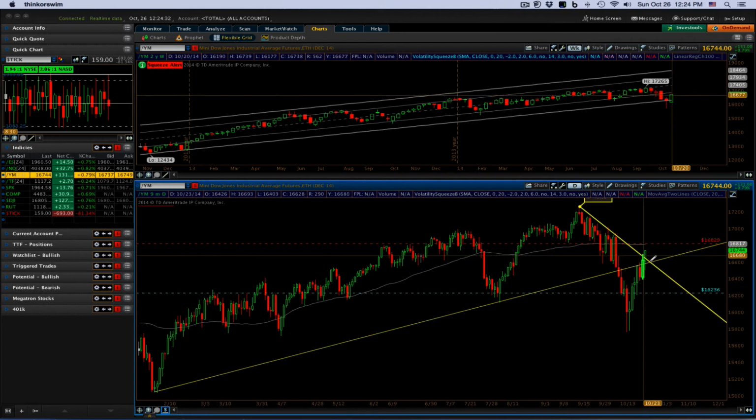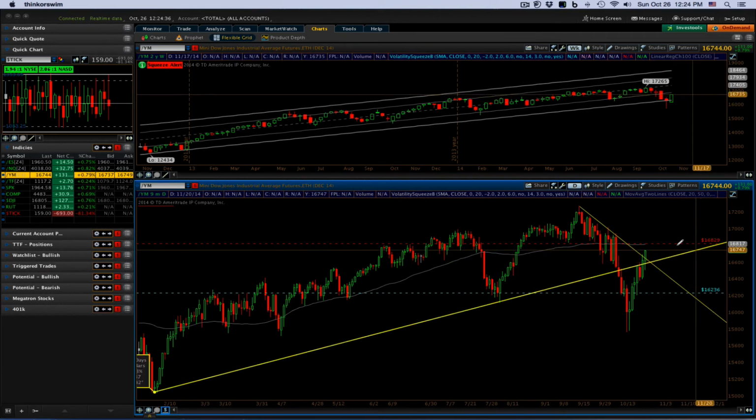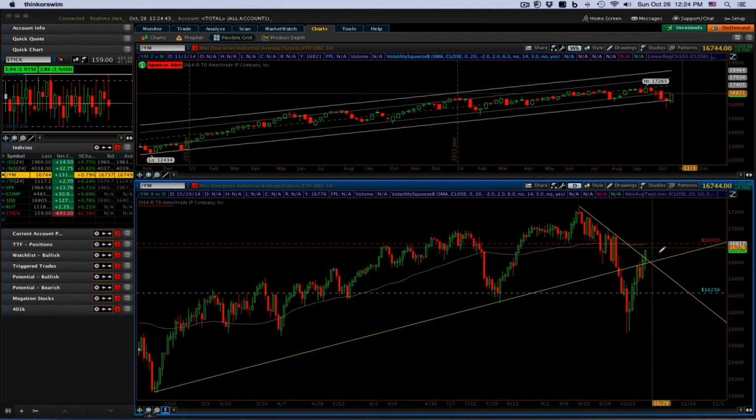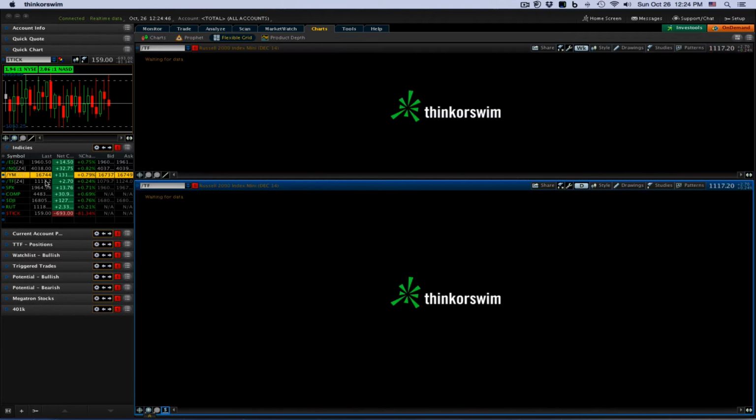So it's very important on all three of these that we consolidate and put in some kind of sideways action, some kind of consolidation where we can identify the low. But again, for this, I would say this one probably has the least amount of upside, the Nasdaq the most, and the S&P in the middle.